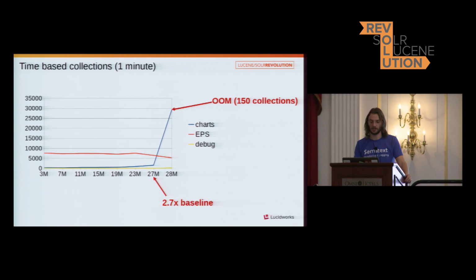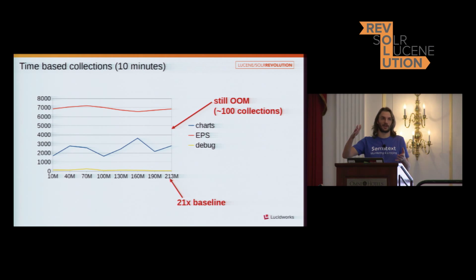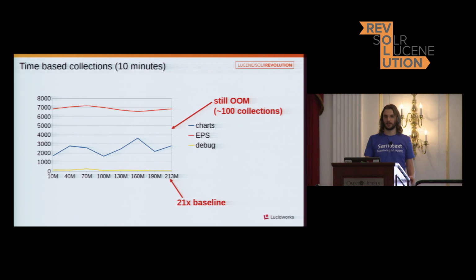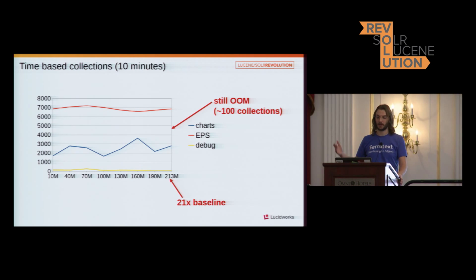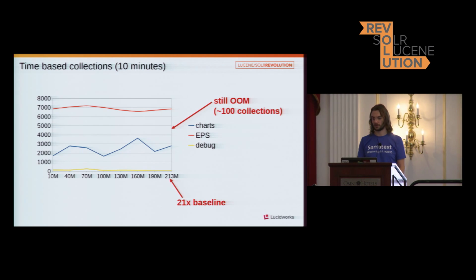So then I changed, and I made one collection every 10 minutes. I couldn't use 1 hour, for instance, because within the first hour it would fill up and stop. With every 10 minutes, I had slightly slower queries, and things were also spikier. But I did get a whole lot more capacity. Still, it was running out of memory. There were lots of collections.